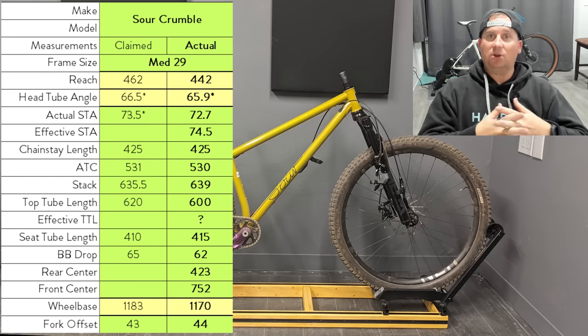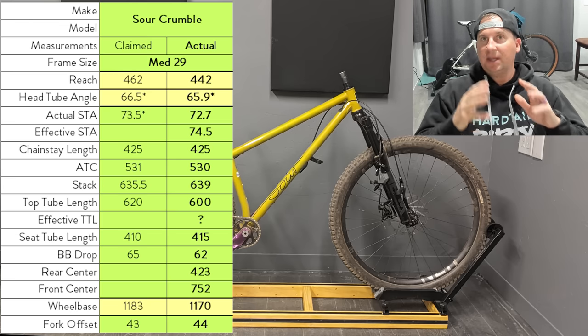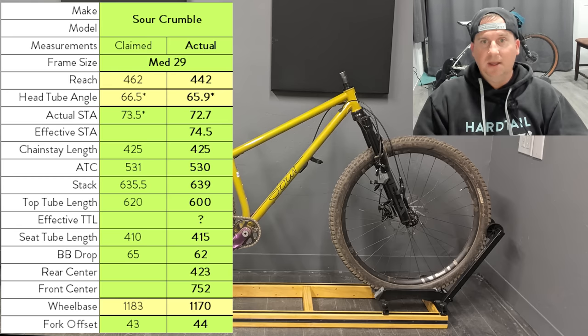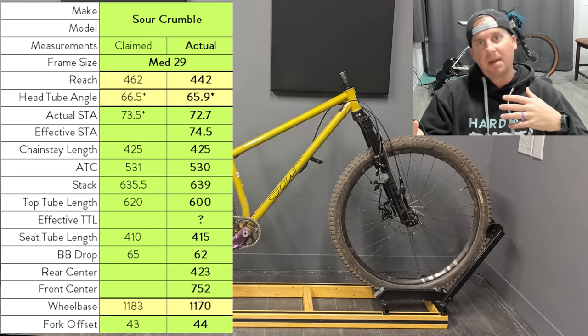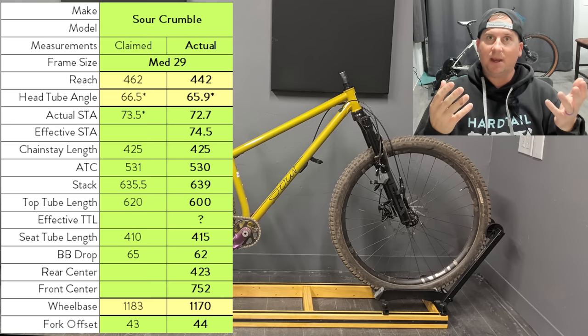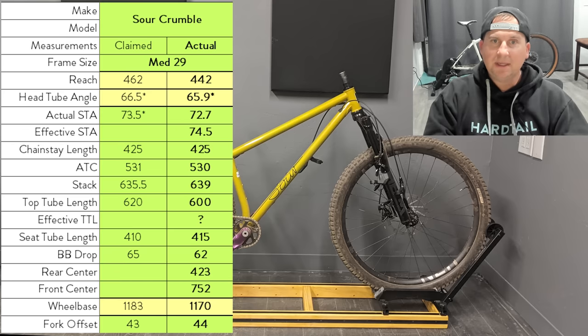And so I'm so glad that I measured this because it opened my eyes to how different the actual geo can be from the chart. This validates me a lot because I've been wondering on a lot of these, why did that bike feel so much shorter than another bike? Well, it actually was, and that helps me understand. Really, really interesting on this.